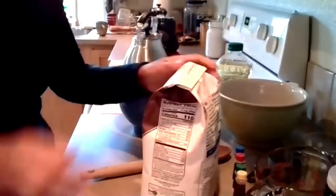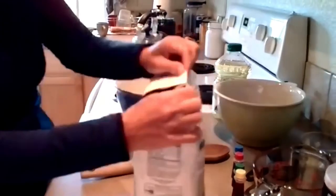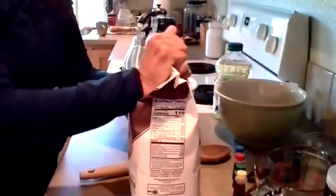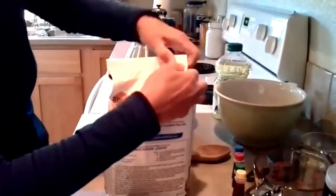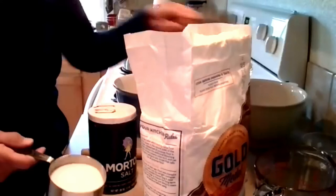So the first thing we're going to do, and this is a nice little math lesson. Whenever you're cooking with your kids, you're always doing math with them, which is really, really nice. It helps them later on when they're doing fractions and measuring. So, okay, we need 1.5 cups of salt.